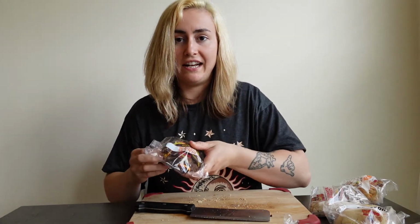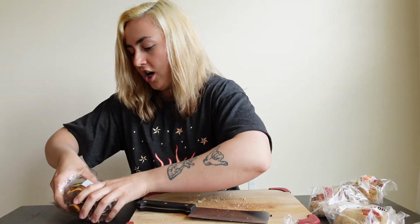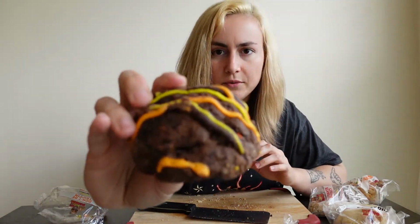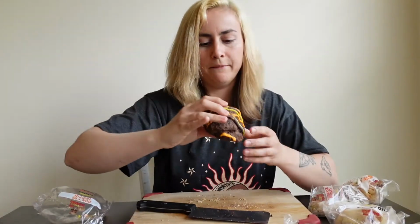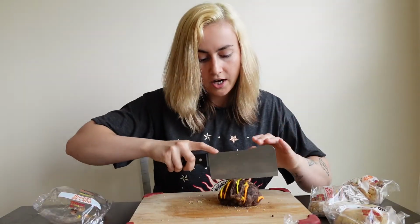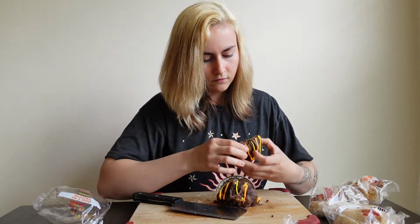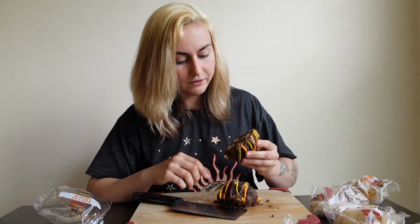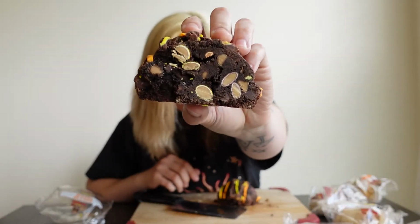Next one I'm very excited about, Don't Be Trippin. So this one is actually a chocolate-based cookie. And I believe it's stuffed with a Reese cup or something like that. I don't remember exactly, but that's why we're here, we're gonna find out. Don't be tripping. Okay, so this one doesn't have a filling. This one does have Reese's Pieces and then also peanut butter chips inside.